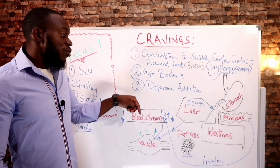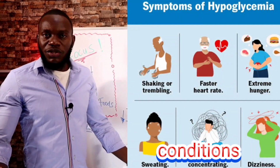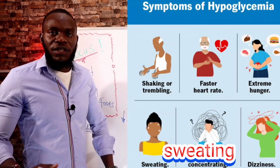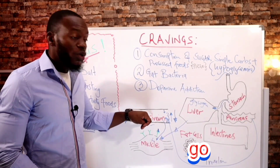So that's a side effect because it takes you into hypo, and people will experience symptoms of confusion, psychiatric conditions, okay? People are just crazy. People are sweating, profuse sweating. Those are symptoms of hypoglycemia. You can even go into a coma.